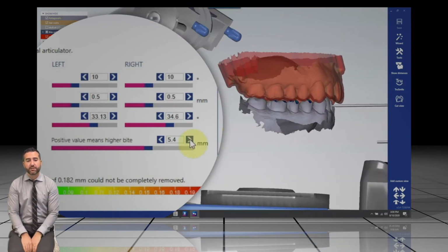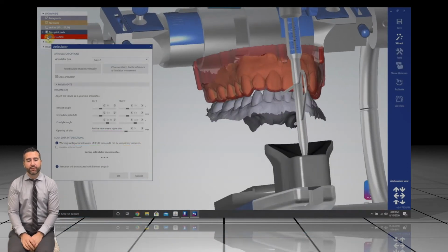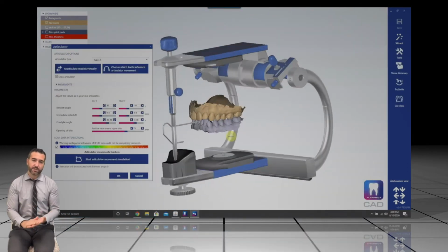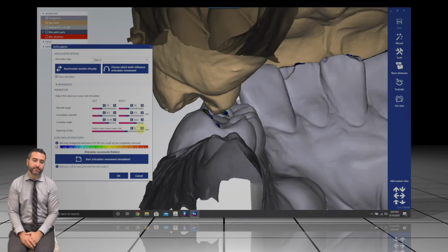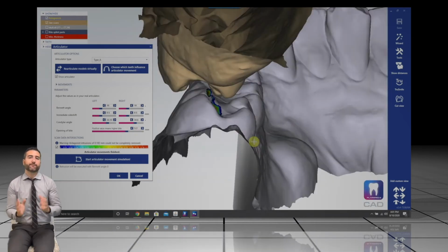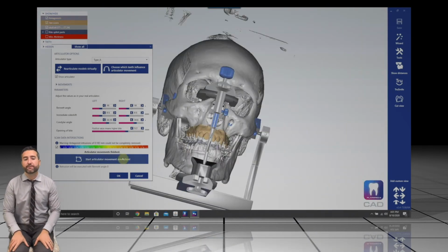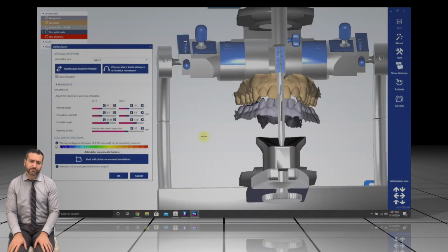In this case, we're using PlanCAD Premium here, and we're able to work out the guidance. Now, whether you're using a full arch permissive splint or you're using like a Dawson B type splint or a lower E type splint, it doesn't matter. You could do it all in this software. It's really phenomenal to see the final results, whether you're milling or 3D printing these.